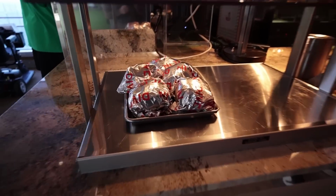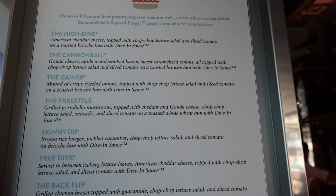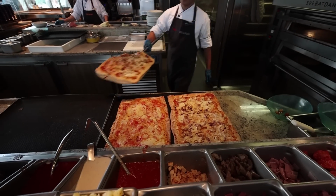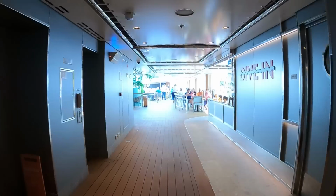Also on this pool deck, you've got dive-in burgers. Really good burgers, hot dogs, and fries. If you go upstairs, there's pizza. So there's lots of really good included food that you can get in your swimsuit.